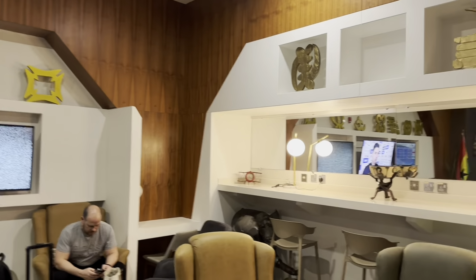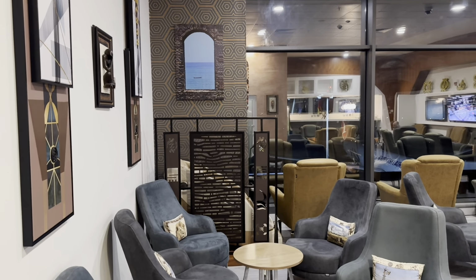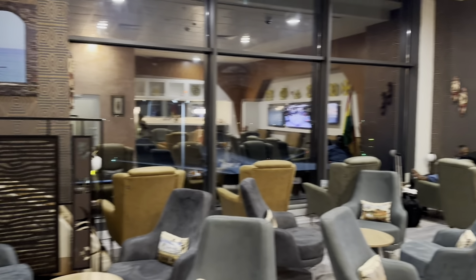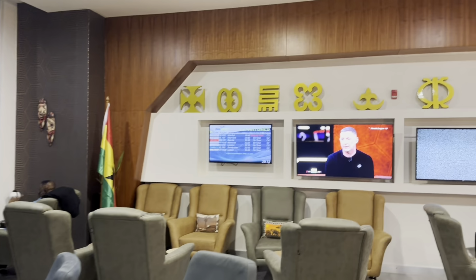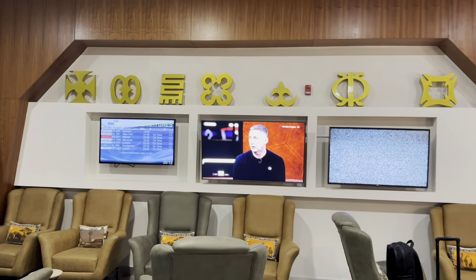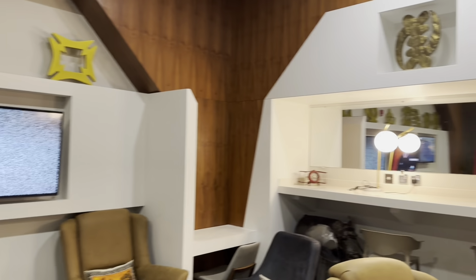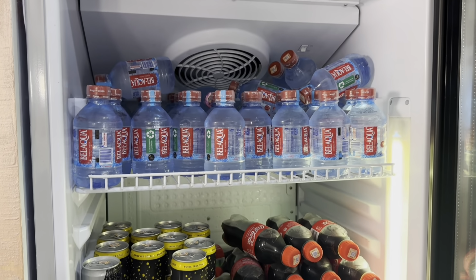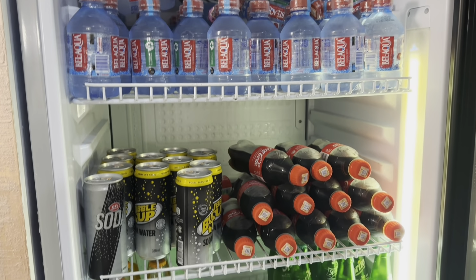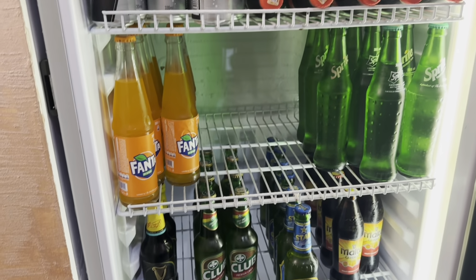The first place we relaxed was this room, which was much smaller and more private compared to the rest of the lounge. Ideal for people who have work to do and need the peace and quiet. There was a screen so you can keep an eye on flight information and also a TV screen to watch the news. It had this nice big mirror and was well decorated with Ghanaian artifacts. There was this fridge, as you could see, stocked with water and soft drinks, and next to it there was hot drinks facilities.